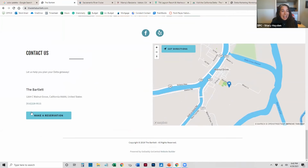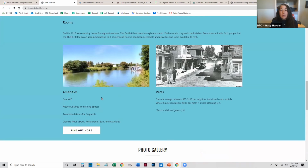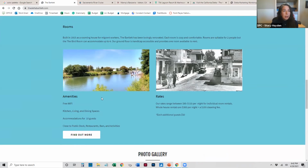It has the location, it has the contact information, right? So this is a very simple website, but this is an incredibly effective website. It meets all the needs for what a potential customer is looking for.